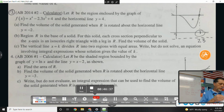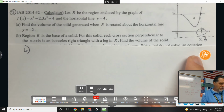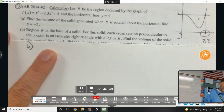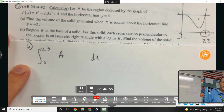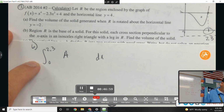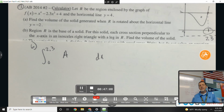Part B. Region R is the base of a solid. For this solid, each cross section perpendicular to the x-axis. So I know I'm going dx, and I've just got to add up all the areas from 0 to 2.3. Isosceles right triangle with a leg in R.